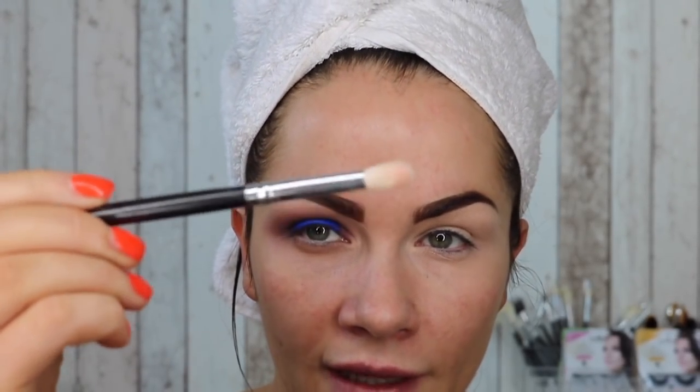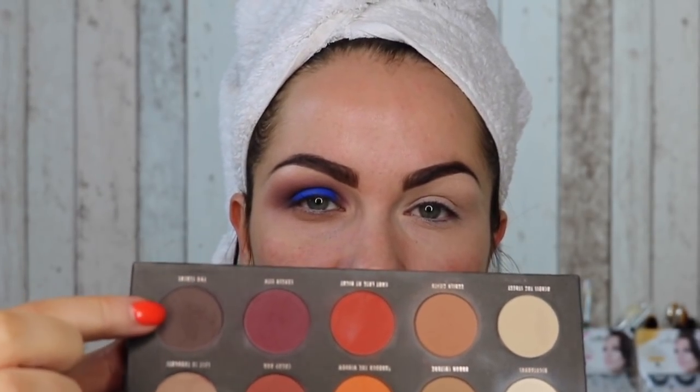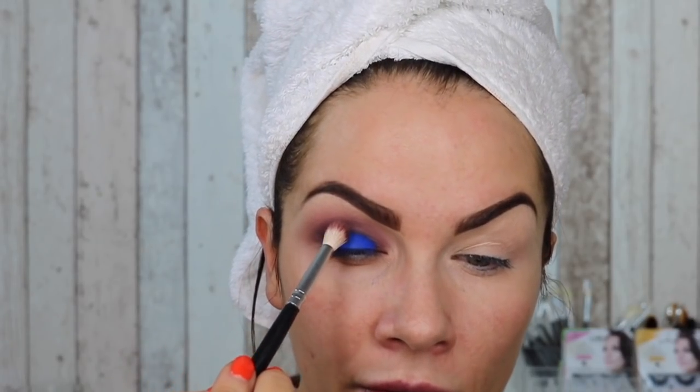Hello Blue. I'm using a shading brush from Real Techniques and it's just a flat one if you can see, and I've just dipped the blue onto it and now I'm just going to place it across the lid. Now with a thinner brush, I think that there's no name on it. I definitely think it's a crown brush. I think I've used it that much. I'm going to go back in with this colour, but I'm going to mix this in as well. The definition and shading around where I'm after putting that blue.